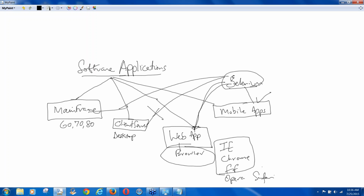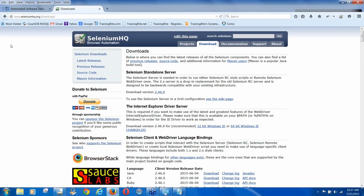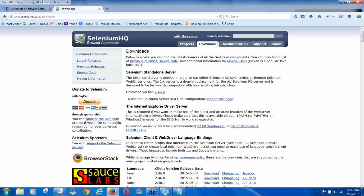Now, since Selenium comes as IDE and RC server, our focus is IDE. So let's talk about the pros and cons of using IDE. First of all, where to get it from, and then we will look into how to use it. So here we are. We did a Google search and came here. I said download Selenium, clicked on that, and came over here to the download page.